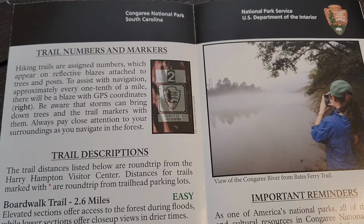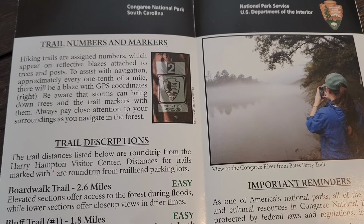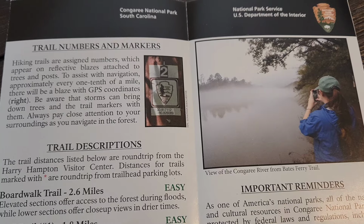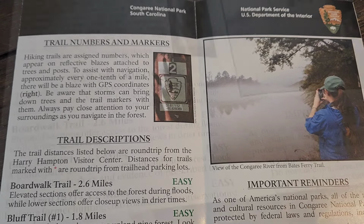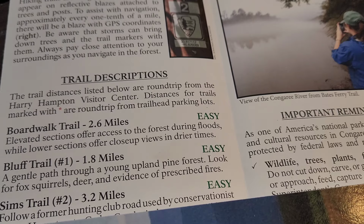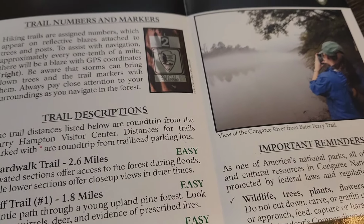The boardwalk loop trail starts right behind the visitor center. Make sure to check the app or the website to see if there are flooding conditions in the area because that may affect your hiking plans. Congaree National Park also has a campground and plenty of other hiking trails in the area.